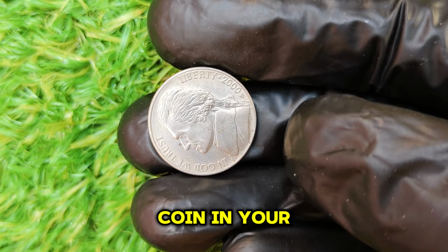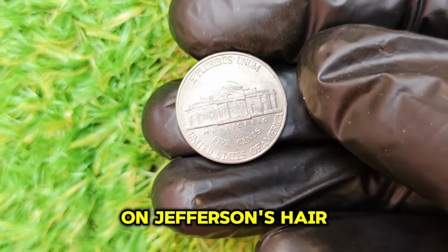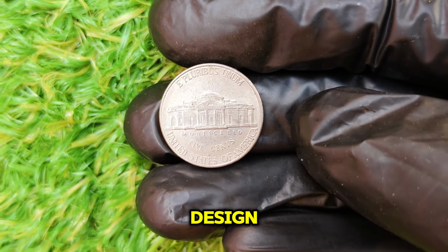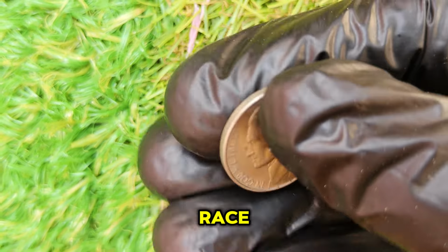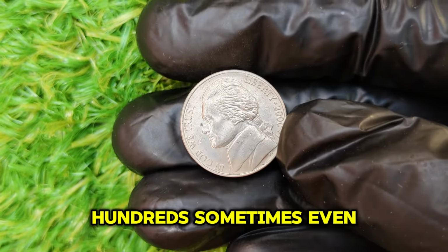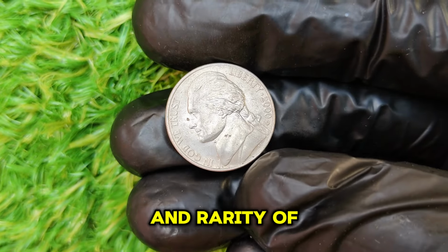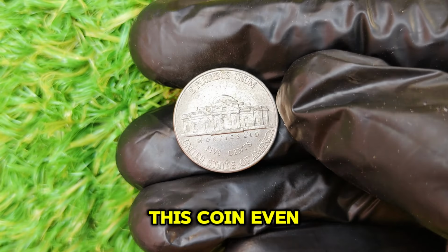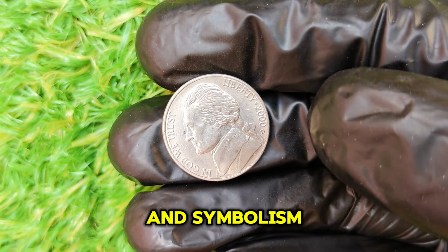Imagine finding a coin in your pocket change that gleams under the light, with crisp details on Jefferson's hair, sharp lettering, and a flawless Monticello design. That's the kind of quality that makes collectors' hearts race. High-grade examples of the 2000 nickel can sell for hundreds, sometimes even thousands, depending on the demand and rarity of that particular die variety. But what makes this coin even more special is its connection to American history and symbolism.